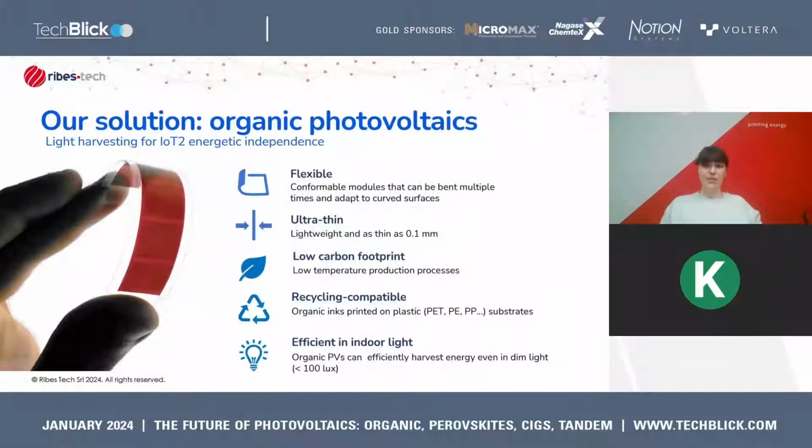It is inherently an environmentally friendly technology with a low carbon footprint, thanks to the low temperature production processes and due to the origin of the materials used. And it is also recycling compatible, as most of the stack is PET. And finally, it is a relatively efficient technology, also in indoor environments, which is the most critical environment as there is less energy available from the light sources to start with, and thus it is crucial to maximize the amount of energy harvested and delivered to the electronics.